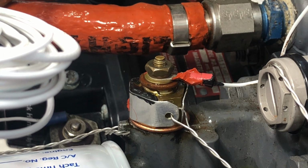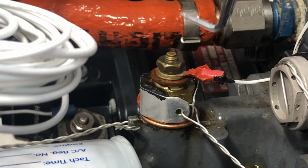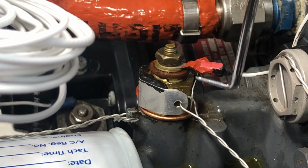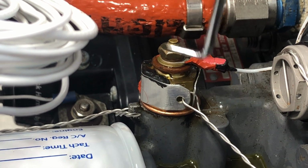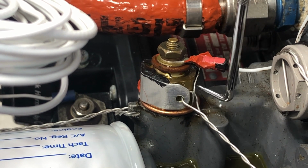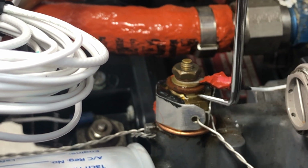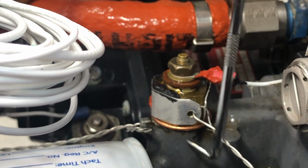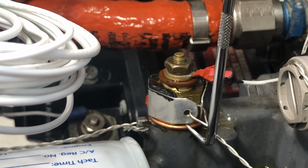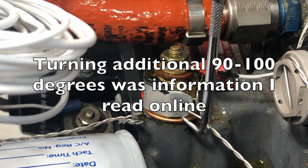So, let's see what we get into here. Another thought I had, as you can see, this oil temperature sensor does not come with a hole anywhere for safety wire to secure it. And this thing is not torqued down tight. You're supposed to touch that crush washer and then turn it an additional 90 to 100 degrees. So that's what I did.